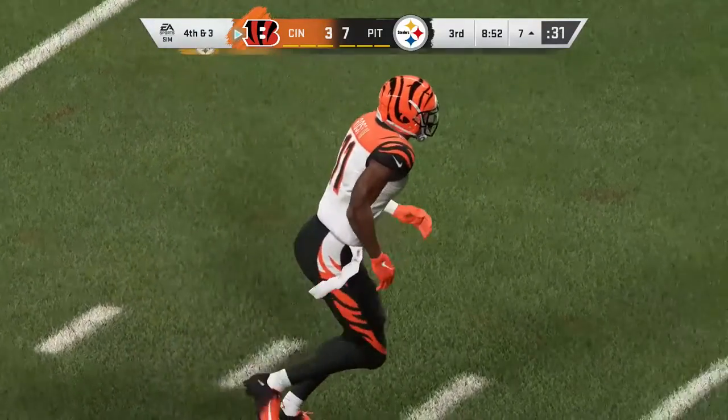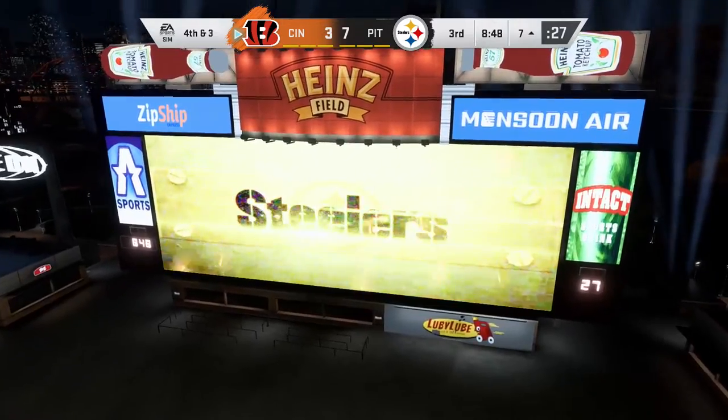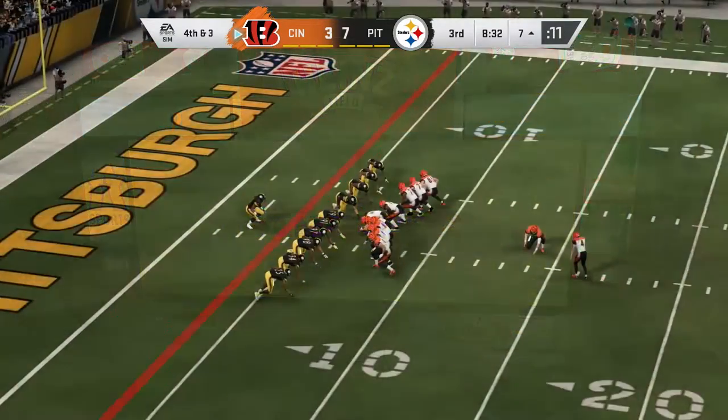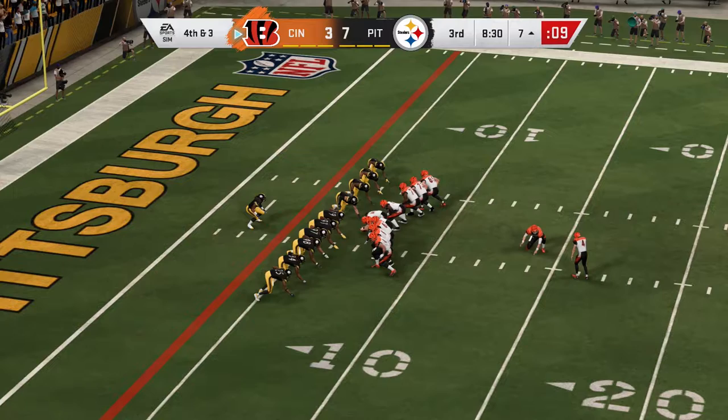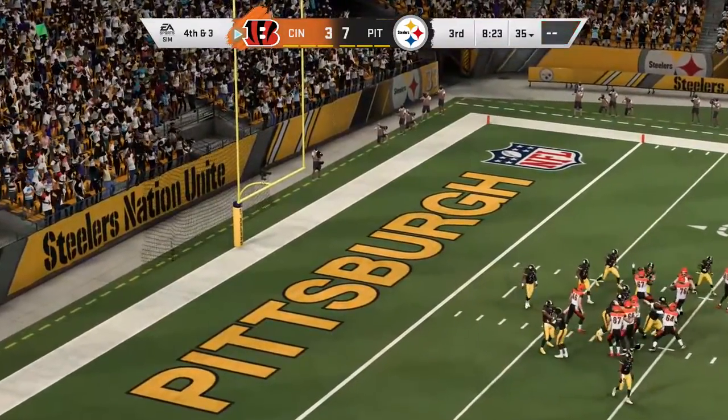And a lot of people ask the same question all the time. Why do we see so many slants in the red zone? Well, the windows are tighter. Everything's more condensed. It has to be quicker. And you've got to deliver the ball on time. Your biggest worry? Ball gets tipped in the air. Because if that happens, then it's fair game for the defense.